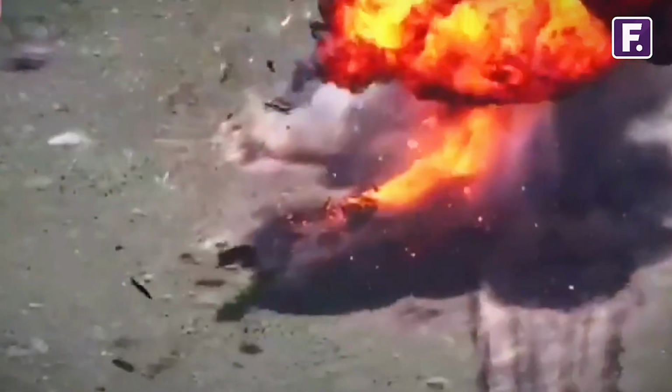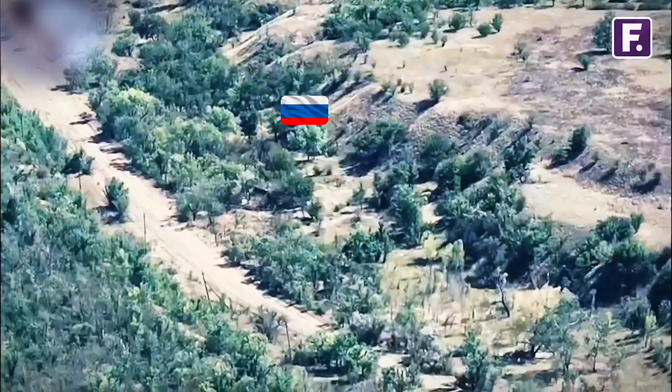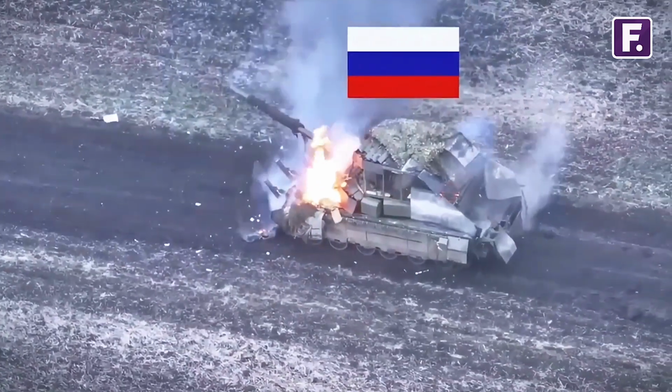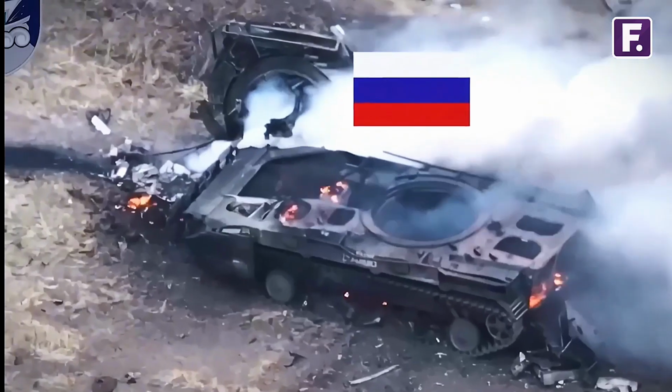This precise strike was carried out by the 46th Air Mobile Brigade. On the same day, the same team destroyed more Russian tanks, also reinforced and armored, and several other combat vehicles. All of them were moving toward Pokrovsk. The brigade took them down one by one.